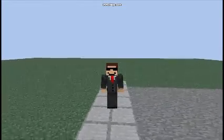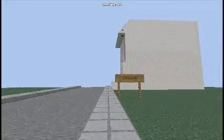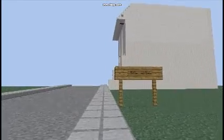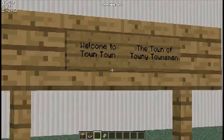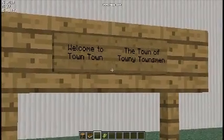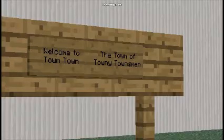Now, I don't remember what our town is called, but it was a very, very creative name, made by the founding fathers. Ahoy there! Welcome to Town, the town of the towny townsmen.